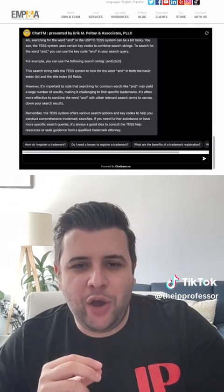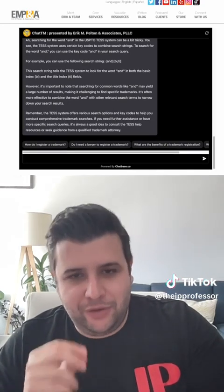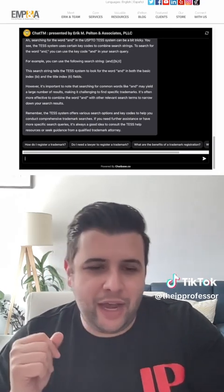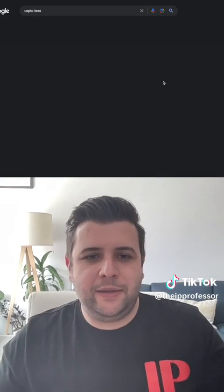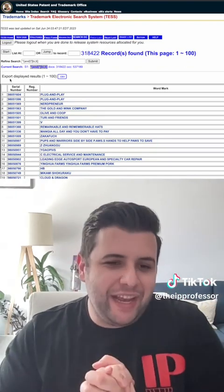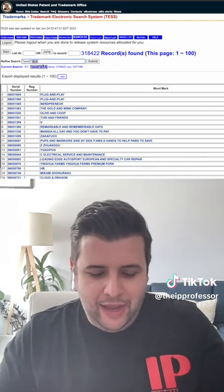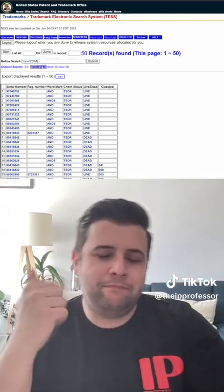TESS uses certain key codes to combine search strings. To search for the word and, you can use the key code and in your search inquiry. For example, you can use the following search string: and by tie. Okay, we're going to try that actually. We're going to go ahead and copy this. We're going to go to USPTO TESS. We're going to put quotes around it. Fingers crossed. Wow, it actually pulled it up. Interesting. Okay, now, this never happened to me before. I'm going to try something. I'm going to do, in brackets, FM for full mark and see if it comes up with something. There you go. All right, now I know how to search for and.